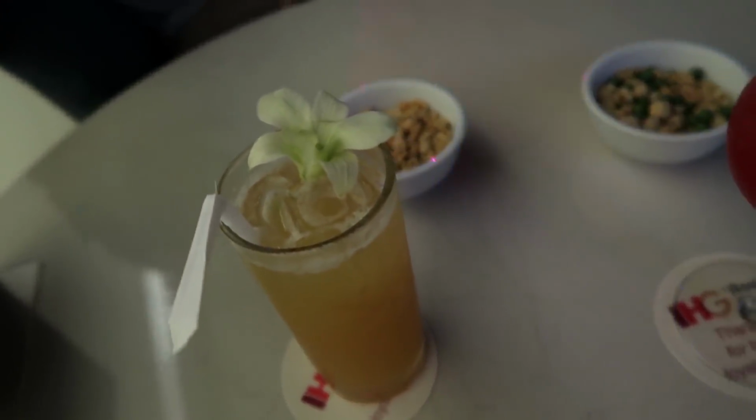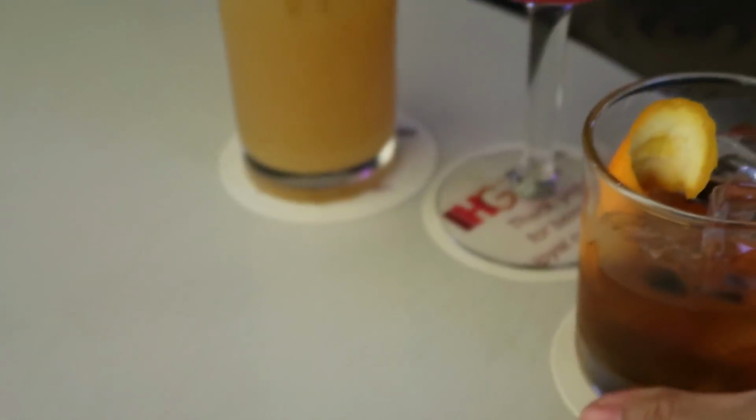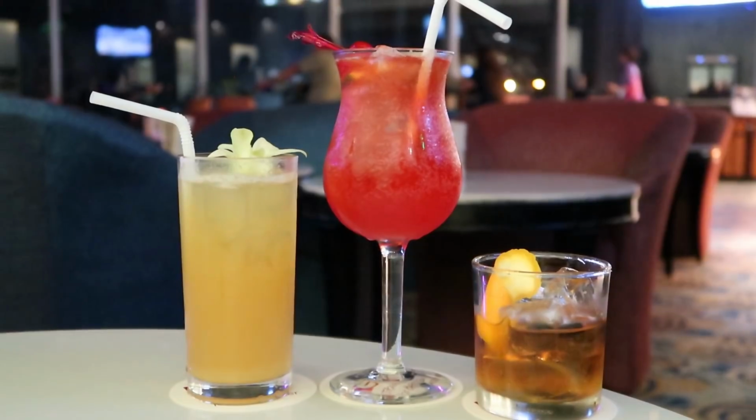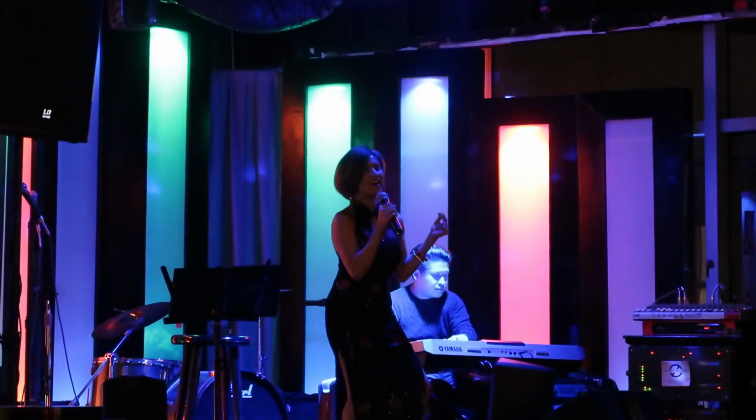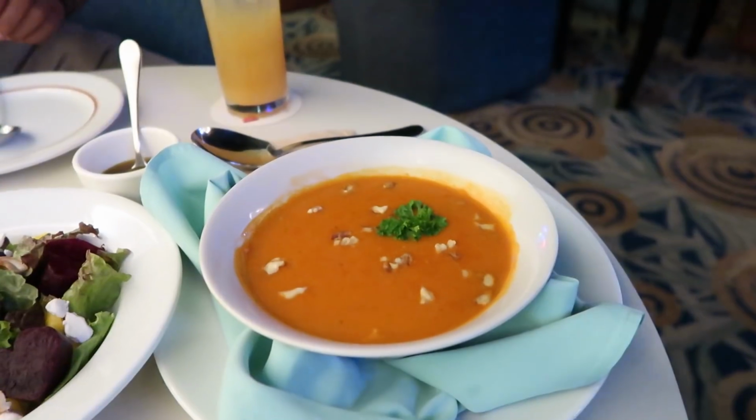One Love. Yeah. Then we have Epic Crush. Yep. And then the Heartbreaker's coming up. Okay. I'm the Heartbreaker. You're the Heartbreaker. This one is the Heartbreaker. Cool. Let's try it. Beet salad and then tomato and basil? Tomato. Yeah. Tomato and basil. Walnut pesto. Alright. My favorite.